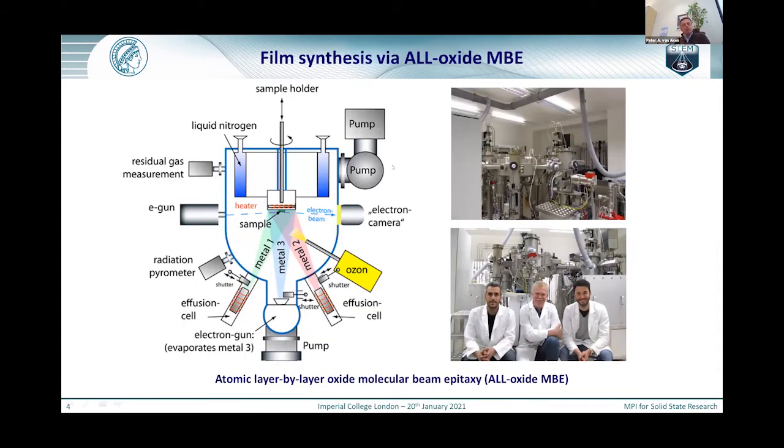We grow our films via atomic layer by layer oxide molecular beam epitaxy. You see here a picture of this machine, and here a sketch. This unit is led by Gennady Logvenov, and two former PhD students, Erin Suyolcu and Federico Baiutti, grew these samples.